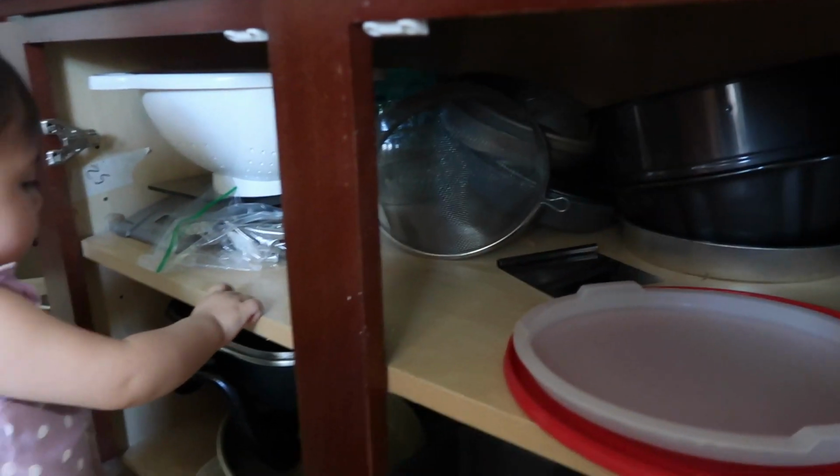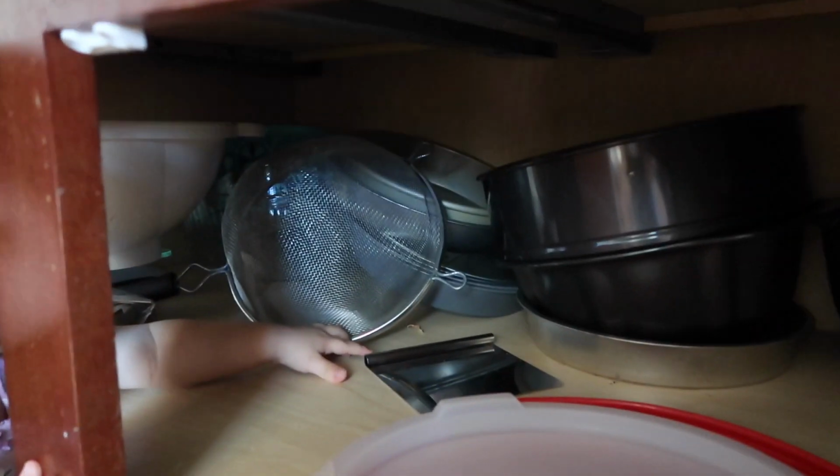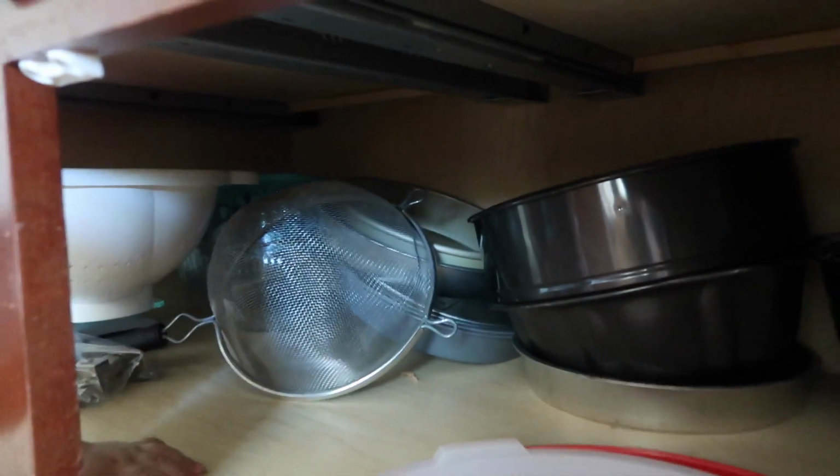Oh my gosh, okay. We've been waiting for her to walk and do something for us, and she's always holding on to something. Anyway, there's a lot of stuff in here. That is for me, thank you. Lots of things, and then down here there's a lot too.